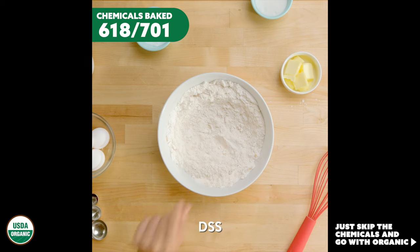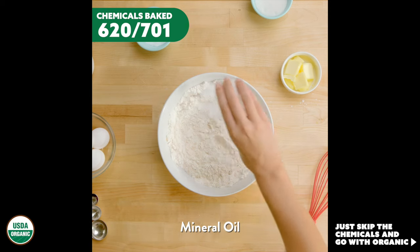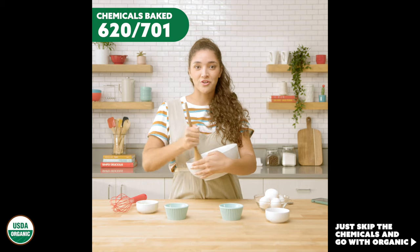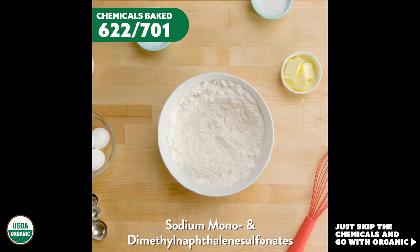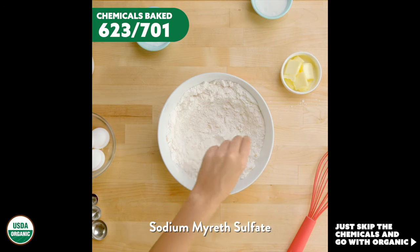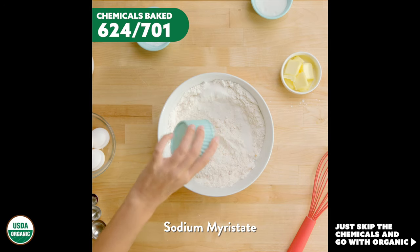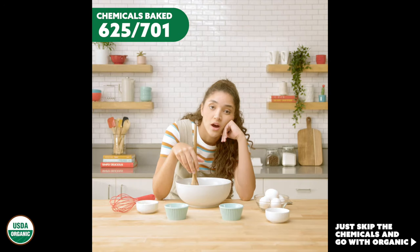of DSS. How about a teensy bit of EDTA? Or perhaps an itty bit of mineral oil? Just keep stirring. A dash of polyvinyl polypyrrolidone, sodium mono and dimethyl naphthalene sulfonates, sodium myreth sulfate. How about a teensy bit of sodium myristate, or perhaps an itty bit of sodium nitrate and nitrite? Now, stir.